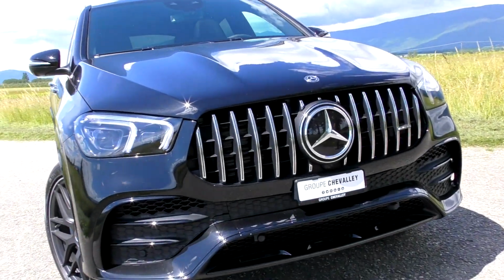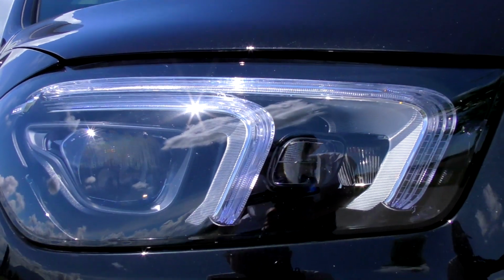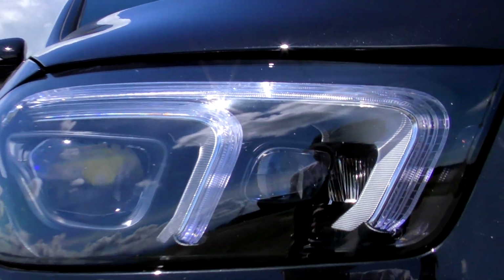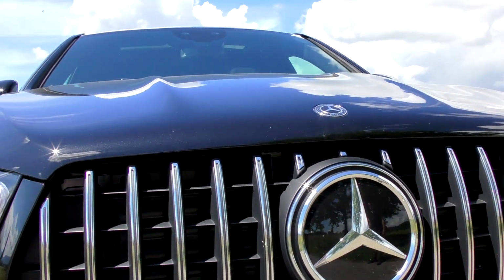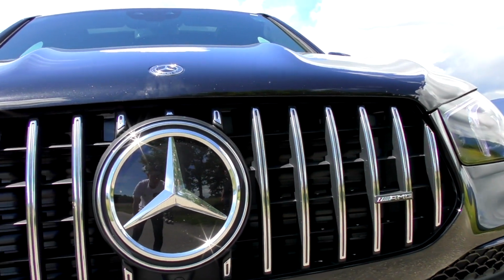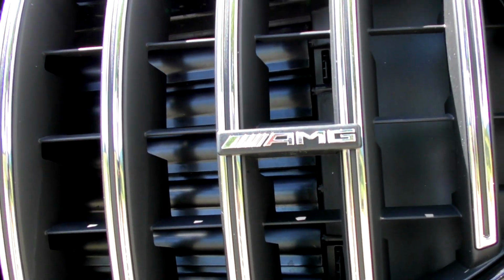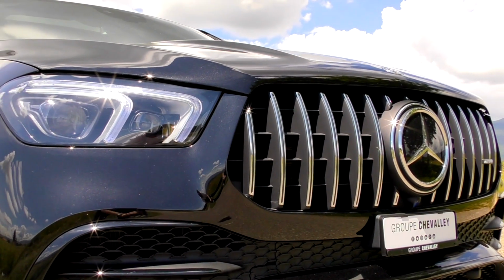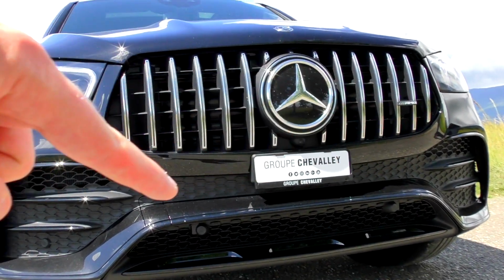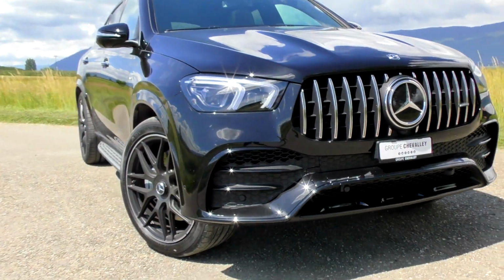Okay, so just after the engine, you have these very beautiful, recognizable GLE LED lights that are specific to the GLE. Massive 12 Panamericana grille lines, as you might notice, with the AMG logo right here, and fully in black. You have the low-end bumper that also makes the whole curve that you can recognize for some AMG versions of the car.